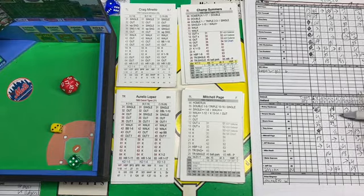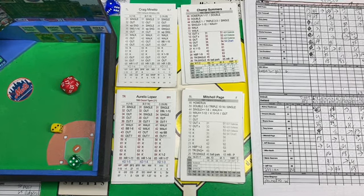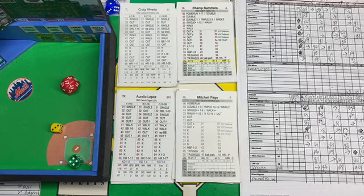And the A's had 1, 2, 3, 4, 5, 6, 7, 8, 9, 10. So there are no errors here for the Athletics, so they played good defense. The Tigers had committed 3 errors, so it's 6 runs, 9 hits, 3 errors. The A's with 7 runs, 10 hits, and no errors. And that's the ball game.